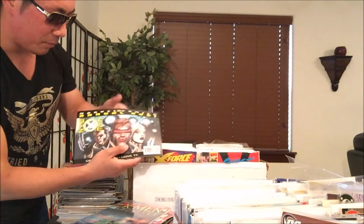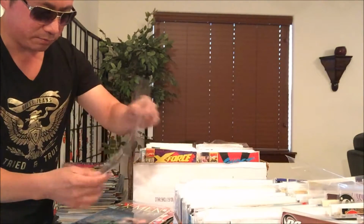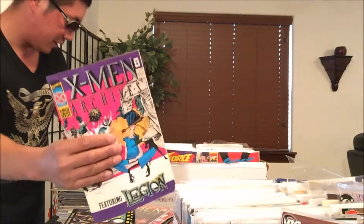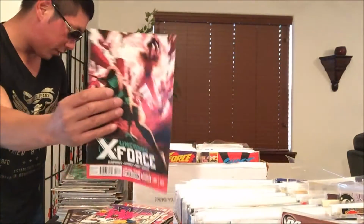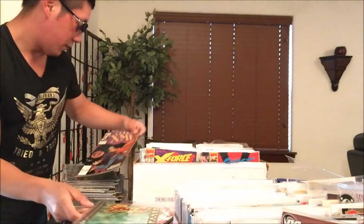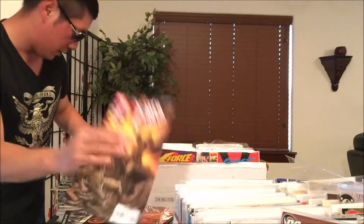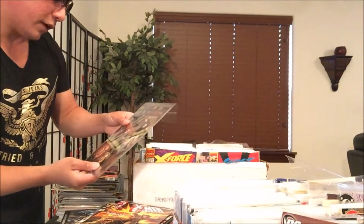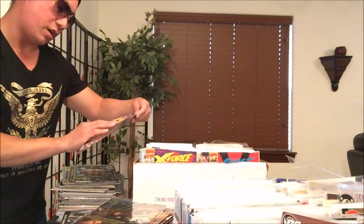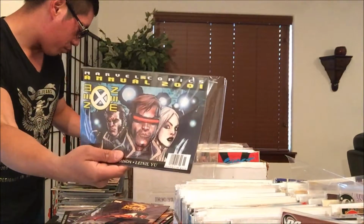Yeah, so it looks like Marvel back in the late 90s or early 2000s decided to do the annual sideways. This would be different. X-Men Archives again. X-Force #3. Extreme X-Men Annual. Classic X-Men 26. X-Men Forever #7. Ooh, I love this cover right here. X-Nation 2099 #1. Never knew this was a series or comic. X-Men Unlimited 48. Another double.